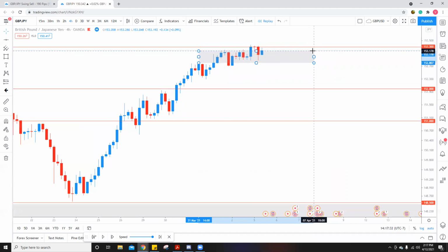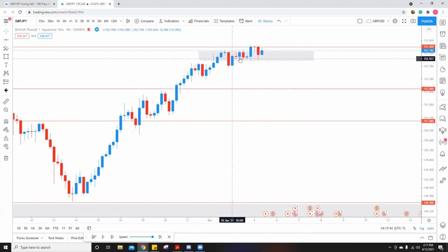So rather, what I do is as I drop down to lower time frames, I just adjust my zones to only look at exactly where the consolidation is happening. So in this zone here, this is exactly where the consolidation is happening, and you have a ton of fake outs here to the downside and to the upside.